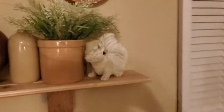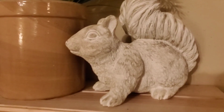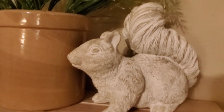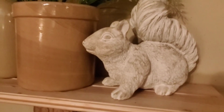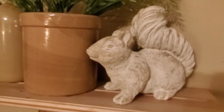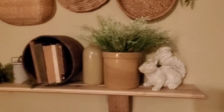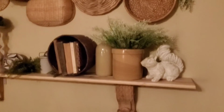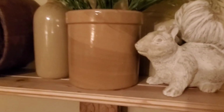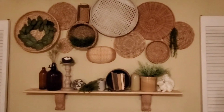And over here, I did another paint job to this little squirrel because I decided that I didn't love the paint job I had done. Now when I got him, he was a very dark, odd color, and I didn't care for him, so I did a dry brush technique over him, and then I wasn't very happy with that, so I ended up doing plaster, Waverly chalk paint and some antiquing wax and a little bit of distressing on him, so I like him a lot better now. Still very much enjoying that basket wall.